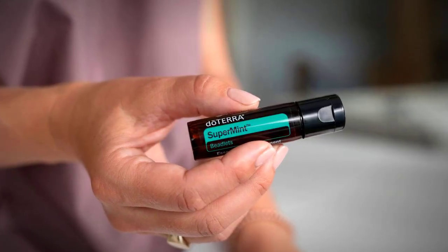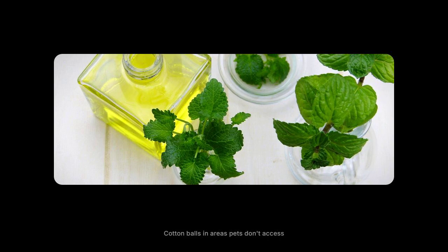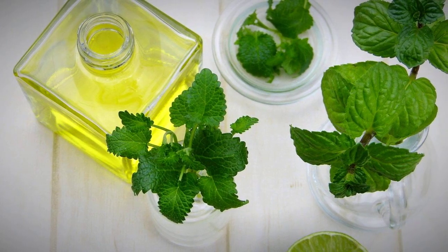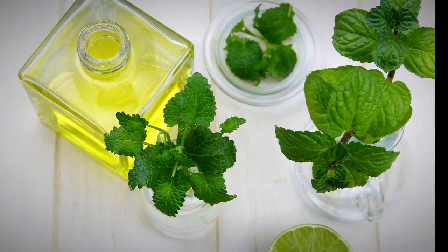And pure peppermint oil at the concentrations used for repelling rodents is not harmful to dogs or cats in the way it's applied here. Small soaked cotton balls in areas the pets don't typically access. It is not something you'd want them chewing on in large amounts, but as a deterrent placement, it's safe.